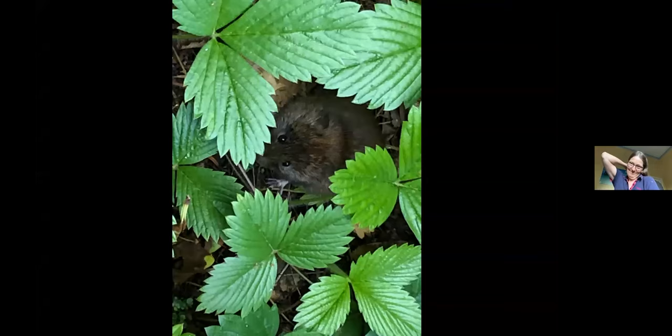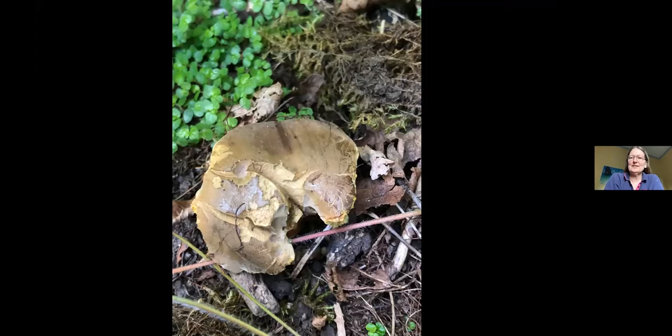You said about fungi earlier. My attention was drawn to this one by this fellow. Very good. And when I looked to see what he'd been eating, that's what I uncovered.